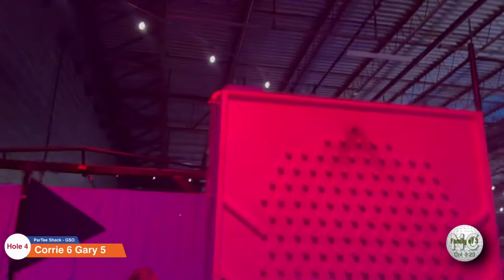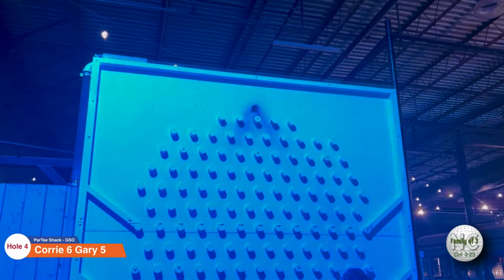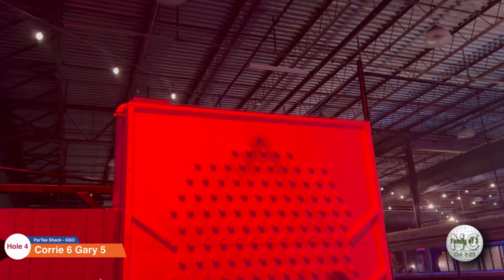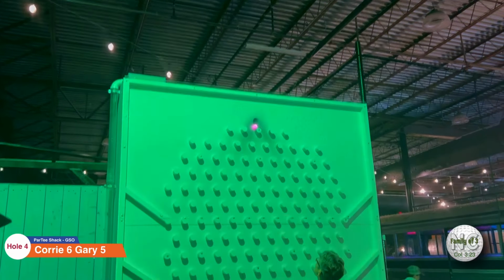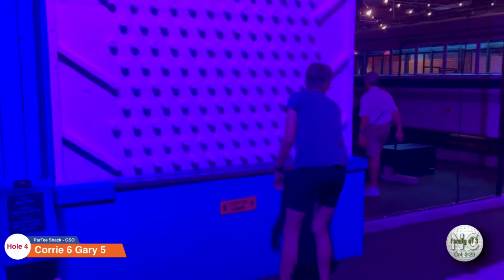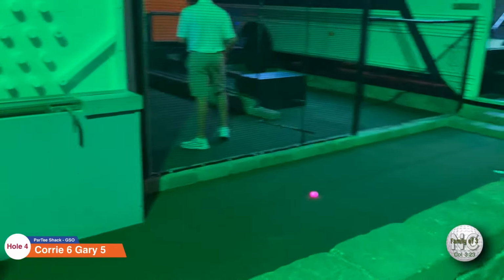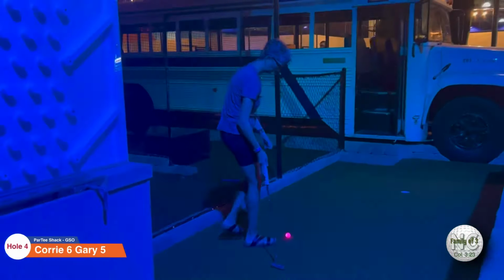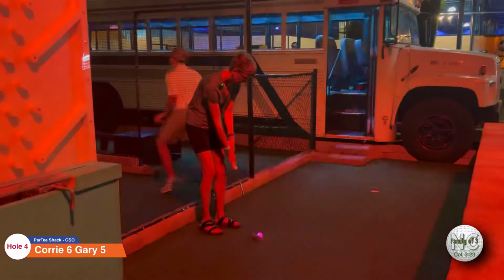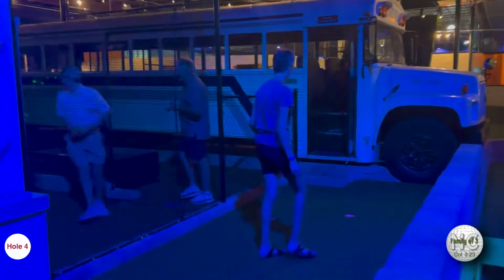All right, here's Corey on number four. This is so cool seeing the glow ball go up. There it comes. And there it came out. All right, she's got a putt from there. See if she can get this one in the hole. Nice putt for a two. Both got twos on that one.